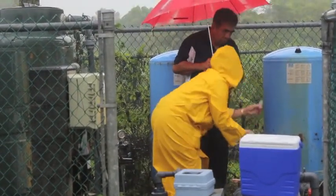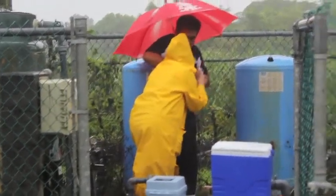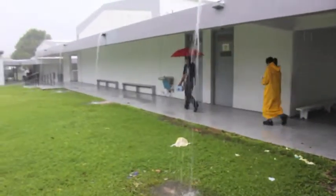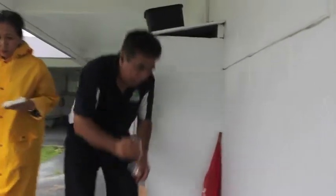The Safe Drinking Water Program tests water as it comes out of the end of the drinking water system. After a storm, this program takes samples at schools, houses, and various buildings along the water distribution lines. We are here to collect water samples for the post-storm Halong water quality assessment.